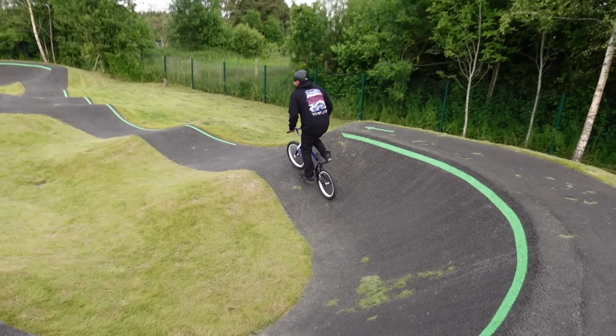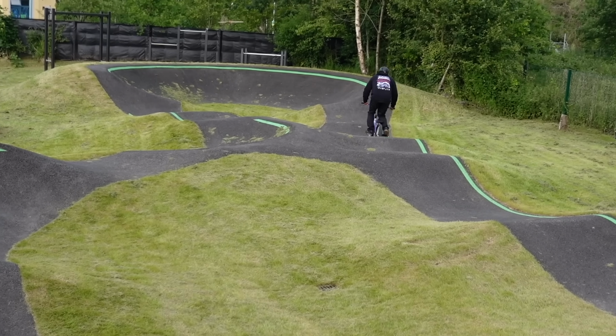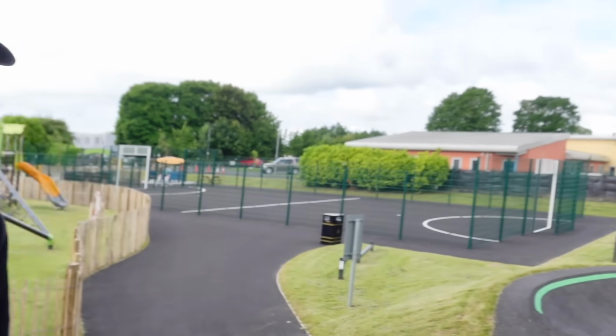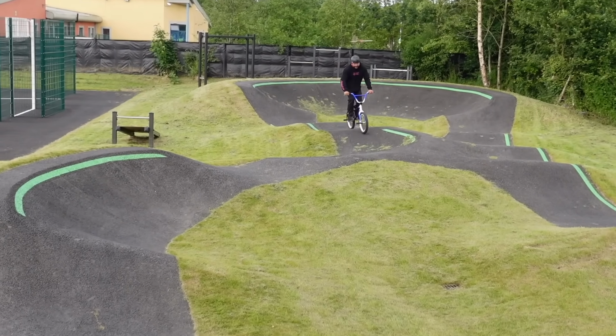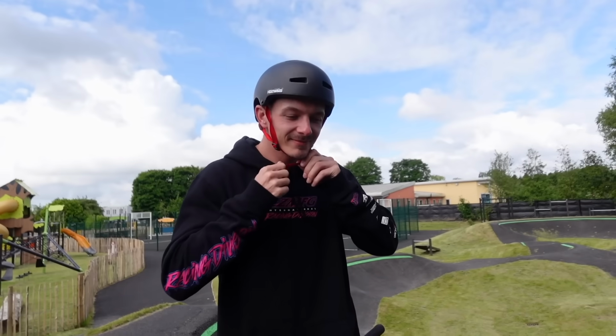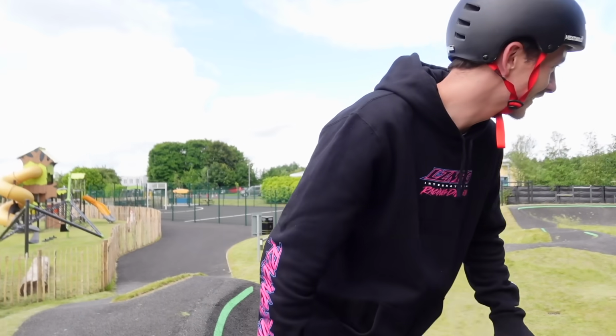I should have filmed the roll and I missed it. You have to pedal? No, you don't have to. That's why they call it a pump track. You pump. Makes sense. Yeah. Damn, Jan actually looks good on a bike. See, I'll never go to a gym, but this is the way to trick myself into getting a workout. Adam's gonna give the kids a show right now.